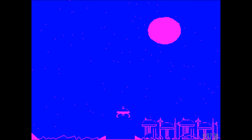I like the sort of galactic city. I think that the actual commander module looks pretty good. I like the sort of gentle detail of the landing gear. I think that looks pretty good. Yeah, and it's a nice game, I think.